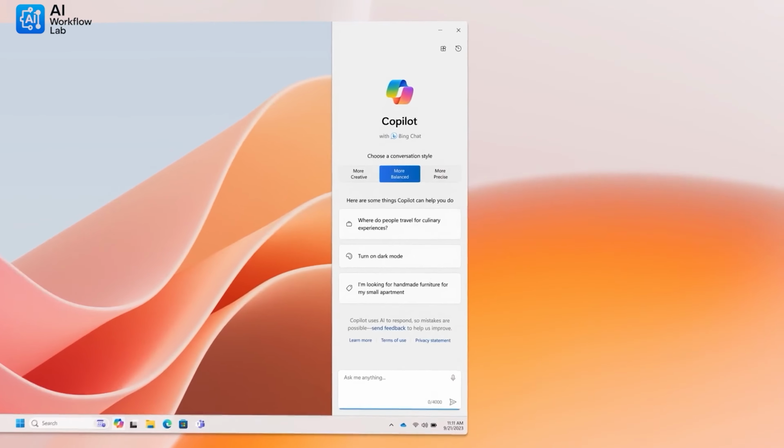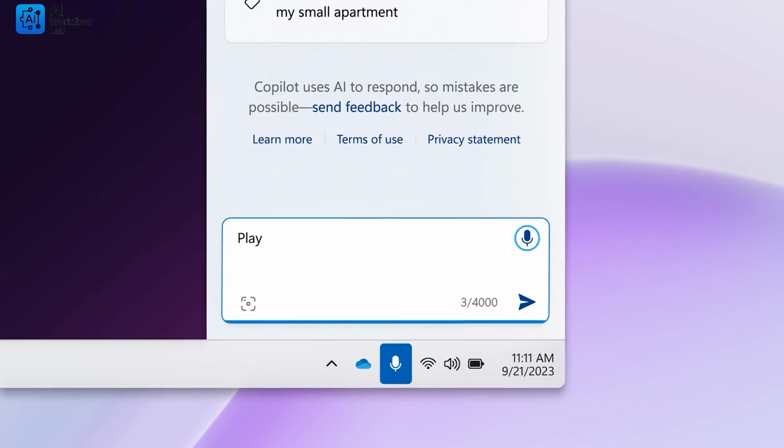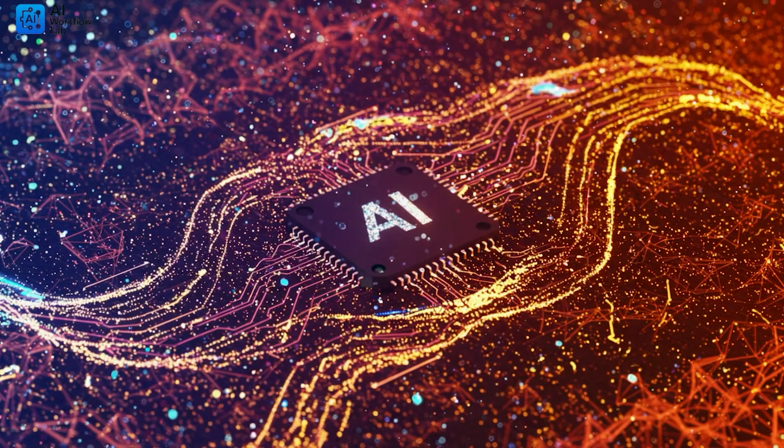So I'm going to show you the exact Copilot prompts to use that help automate my Monday planning routine. No plugins, no coding, just good old Microsoft 365 and AI working for you.